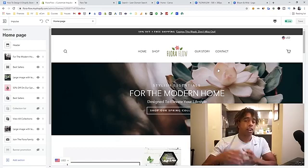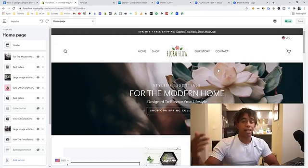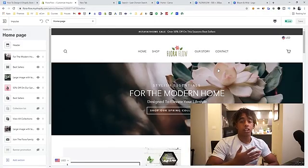Let's break it down. There are a ton of themes to use on Shopify and it can kind of be overwhelming. This store is actually built on the Impulse theme, which is by far one of my favorite paid themes. And if you're looking for a good free theme, I recommend that you check out Debutify. I've used both of them and personally I like Impulse a little better, but if you're on a low budget, Debutify is an amazing option.